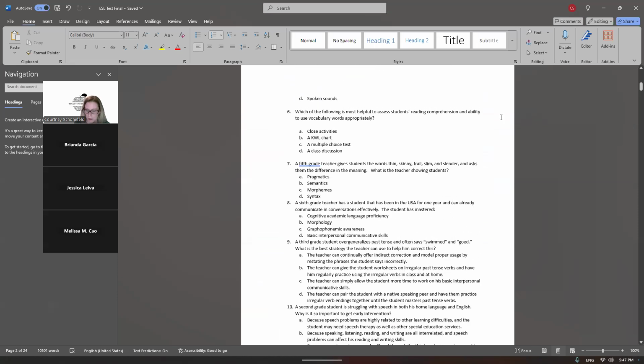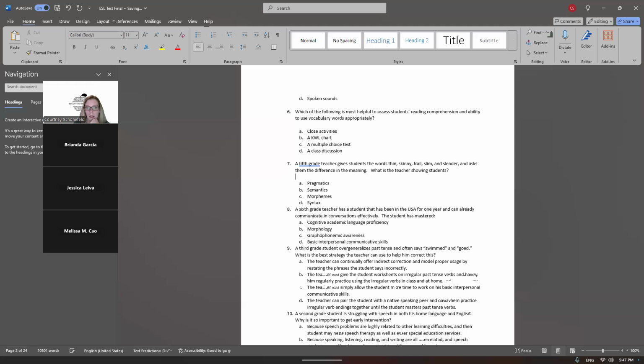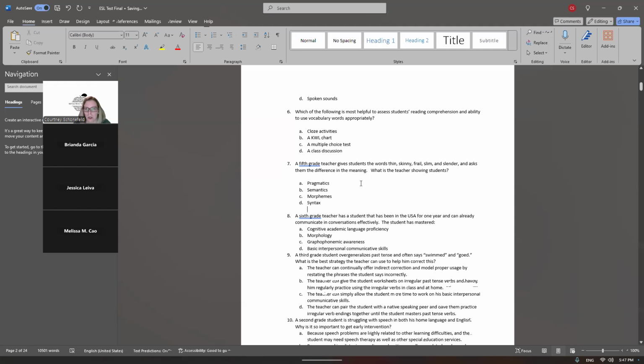Good, we still have a few more questions to go. Number 7, a 5th grade teacher gives students the words thin, skinny, frail, slim, and slender, and asks them the difference in meaning. What is the teacher showing students? A, pragmatics, B, semantics, C, morphemes, D, syntax.